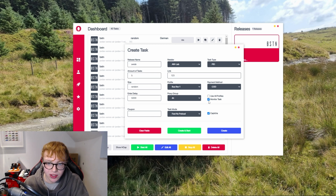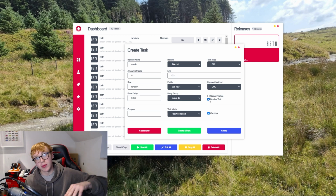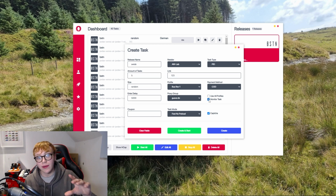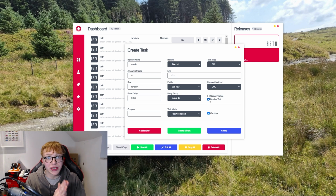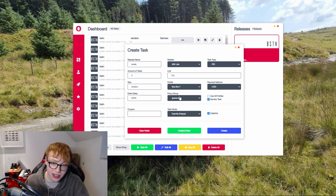So yeah, in this instance, you'd set up a monitor task, which would be running really on DCs, but then for the actual drop, you could probably start running guavas when they drop. So what monitor tasks will be doing, they'll be running the whole time. Then you have your other tasks already, and they'll be waiting for monitor. When your monitor task picks up a restock, it will start all of your other tasks. That's where you can run them on resis.